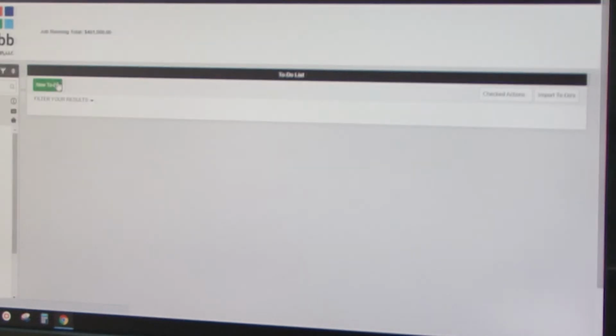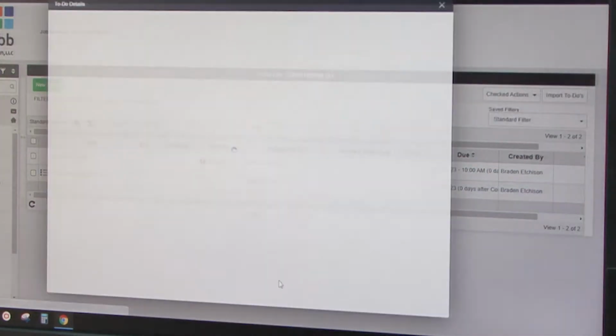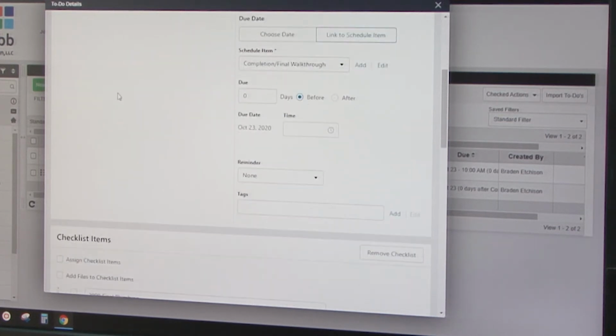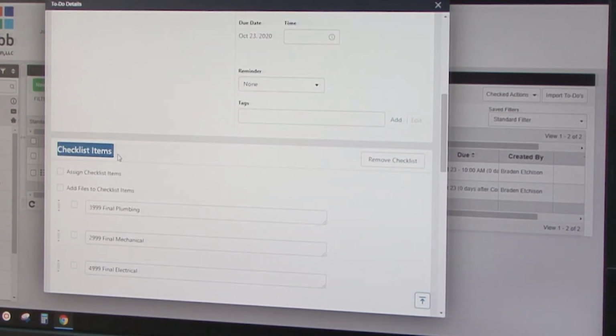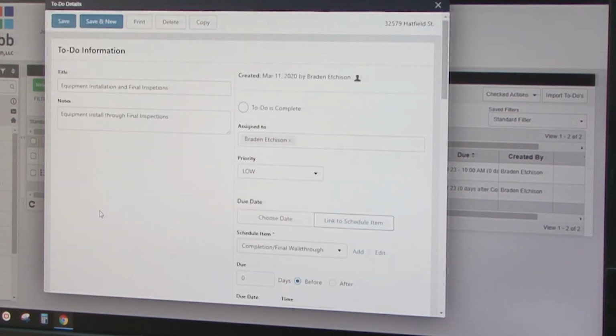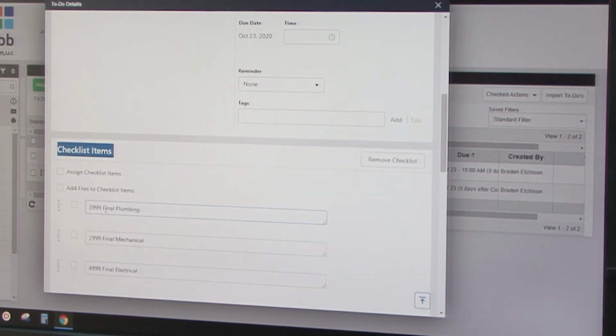Another one that gets utilized is our to-do list, and this one's towards the end of the project, so there's not very much left on this. But for instance, with this equipment installation and final inspections on that equipment, there's not just a to-do item, but what they call checklist items, that within that to-do we're able to go in and do a checklist, so you can get as detailed as what is happening. For instance, with this one it's all the heating and cooling equipment, and at this point the only thing left is the final plumbing, final mechanical, and final electrical inspections.